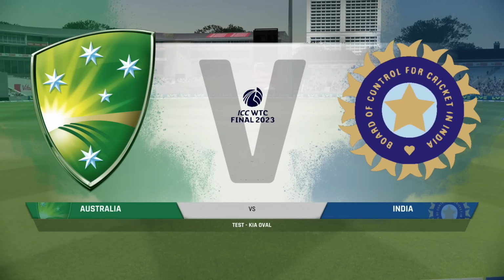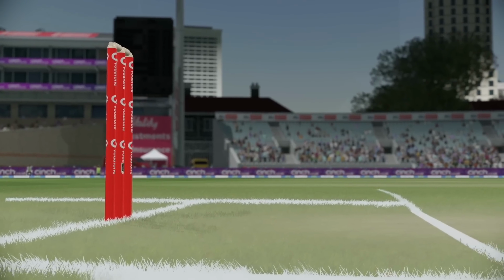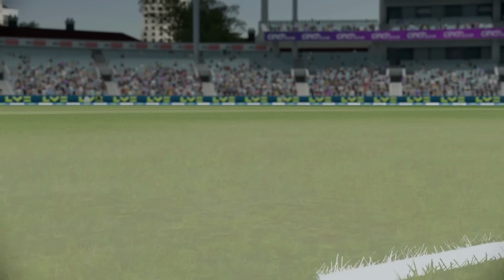Now, I've played this about a day out before the actual game, so the lineups might not be exactly correct, so apologies for that. And also the kits for India, I don't think is correct. I don't think they have the actual stripes, but you know what? It doesn't matter. Let's take a look at the pitch.